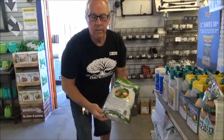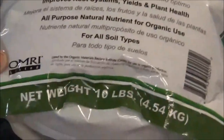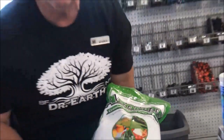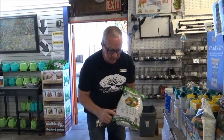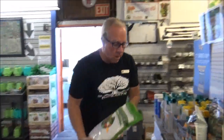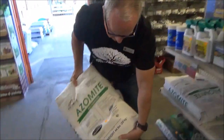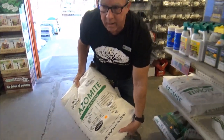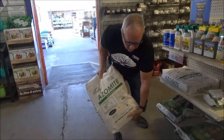Not only pesticides are registered with OMRI, so are fertilizers. This is a material called Azomite, which is a type of trace element source. And again, it has the OMRI listing. Azomite is also known as a rock dust. And there's a 44-pounder. The difference is this Azomite is micronized. And again, here's your OMRI certification.